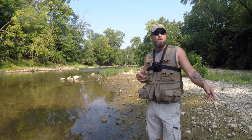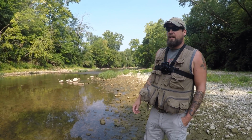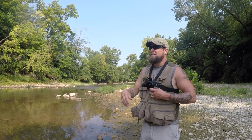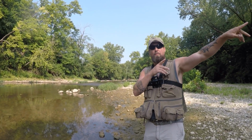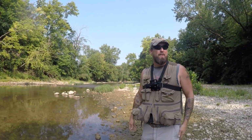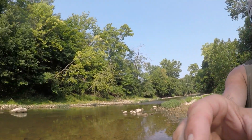We're going to do a creek walk up through here, and if we get into something, if not, so we could try this little pool. But we're going to move our way all the way up here, and apparently there's a spillway up there past that and a dam. So we're gonna get at it. We're gonna hit it.